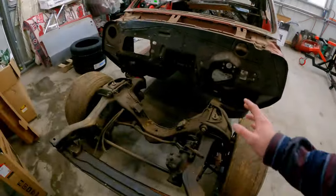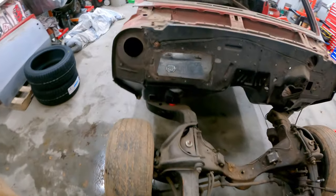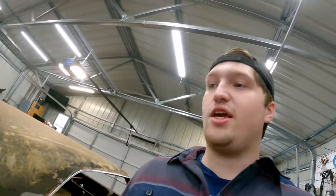All right, so I'm switched over to the GoPro now. I'm going to take you guys for a quick tour around the car and show you what we're working with. Now, the car is pretty stripped down. It's been like this for probably the last 5 or 6 years. Like I had said in the intro, we'd taken it off the frame once to replace the trunk pan, which you guys can see back here.